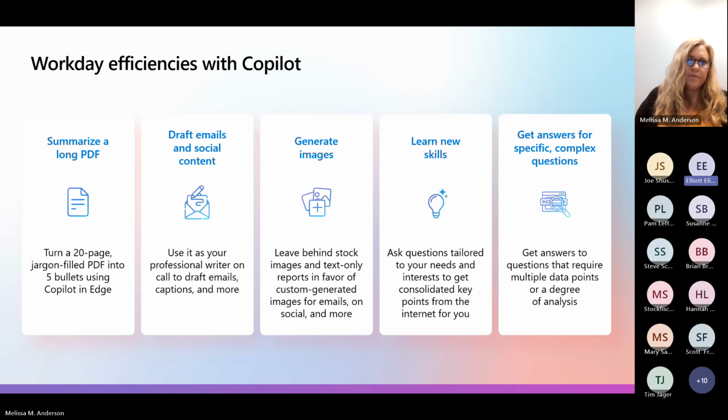Without further ado, I'm going to turn it over to Joe so we can show this in action. I will be monitoring the Q&A, hoping to answer any questions you have or bring them up to Joe so you can best see what you're hoping to see in the demo today. So Joe, I'm going to pass it off to you, please take it away.